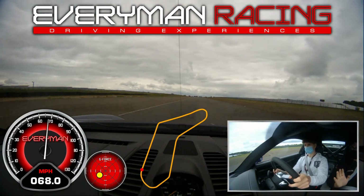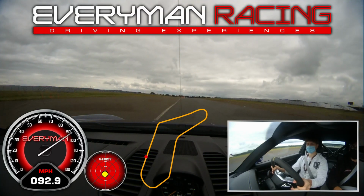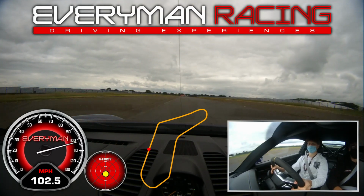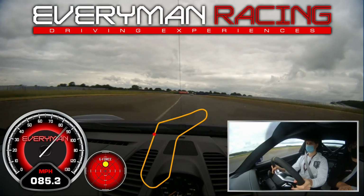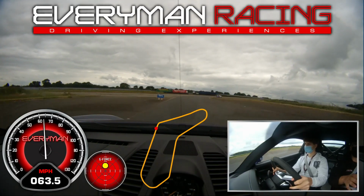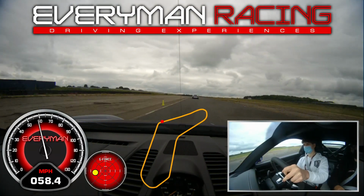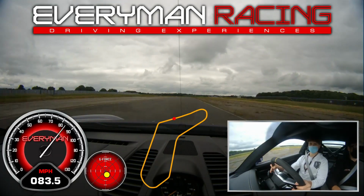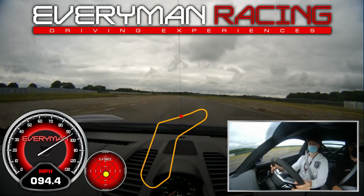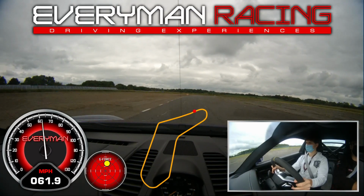Rev, don't change. I'll tell you when. Up again. That's it. 7,000. Yeah. Up again. Now onto the brakes. Braking hard. Brake, brake, brake harder. Off the brakes. Turn it in. Into the right. Back on the power now. Over to the right. Full power now. Good. Up again. That's it. Keep going. Keep going. Now brake hard. Down one. Stay left. Off the brakes.